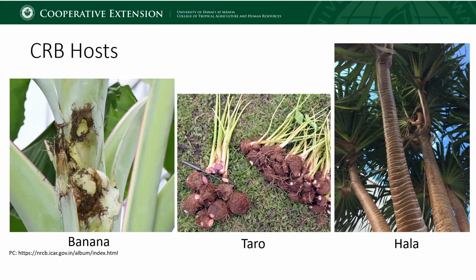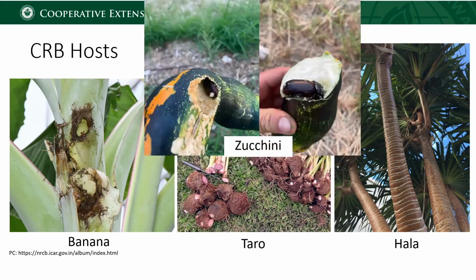kind of expected because it's the sap that has nutrition inside of it. So they go after things like bananas. You see a damage hole over here. So you've seen a few of those. Other growers have found damage in things like challah and kalo. And even one of my growers was growing zucchini and found an actual CRB adult feeding into the zucchini fruit itself.